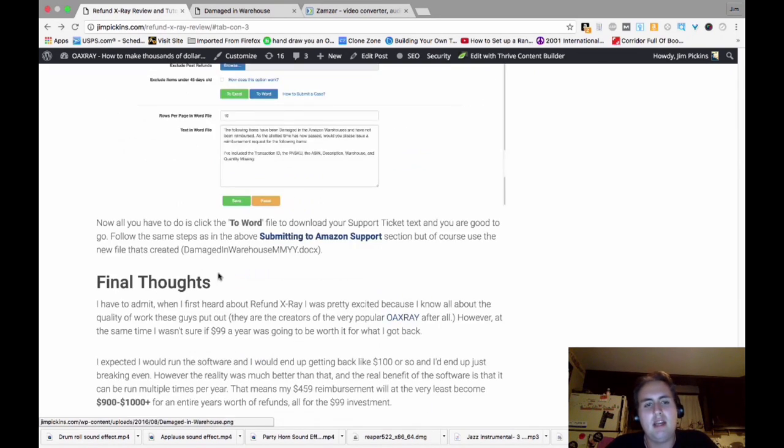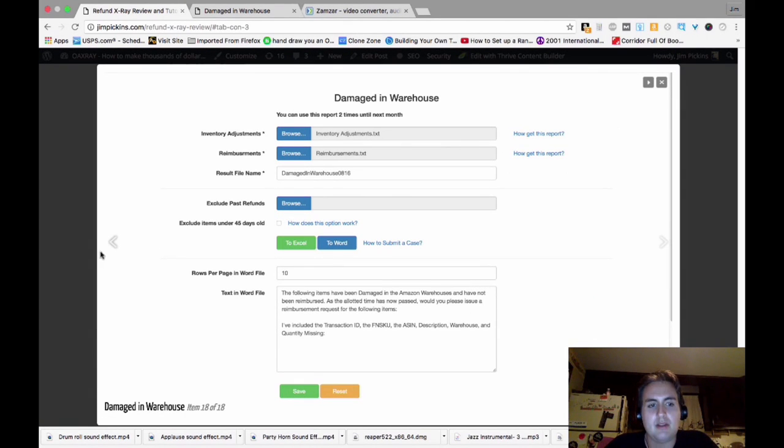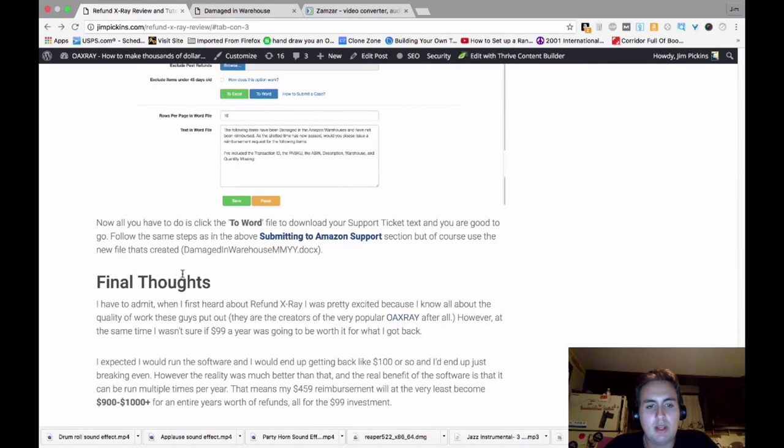And once you have all that finished up, the screen should look pretty much like this. Assuming that's all good, your screen looks good, same exact instructions as before. You submit it to Amazon support, and every page in the file, you just submit a new ticket. And they're going to look over everything.